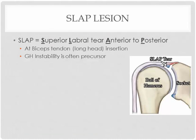So let's start with the SLAP lesion. SLAP, S-L-A-P, stands for superior labral tear, anterior to posterior. This tear is happening right at the insertion point of the long head of the biceps. So you can see this tendon wrapping around, inserting on the supraglenoid fossa. And this is where the tear is happening.